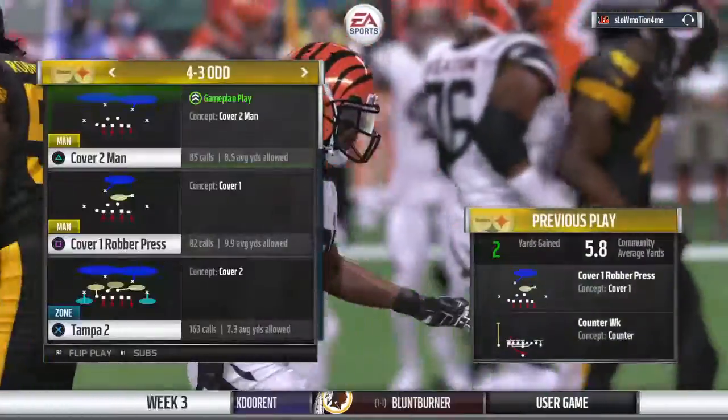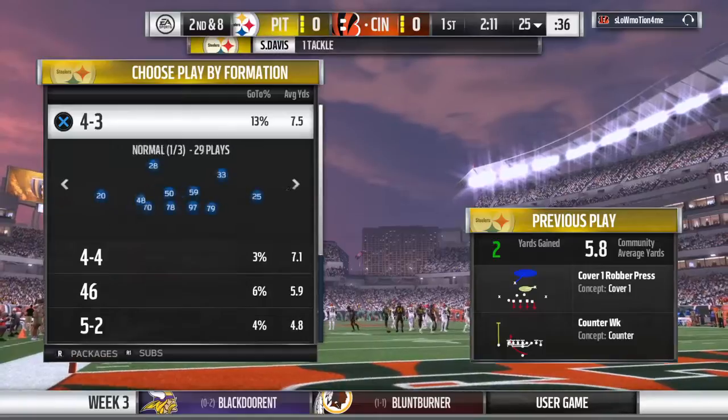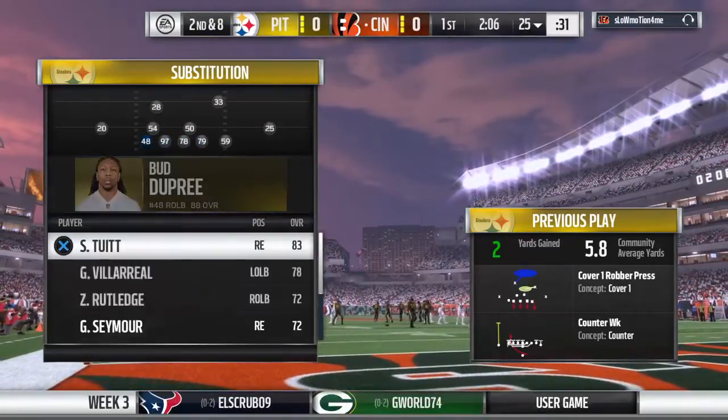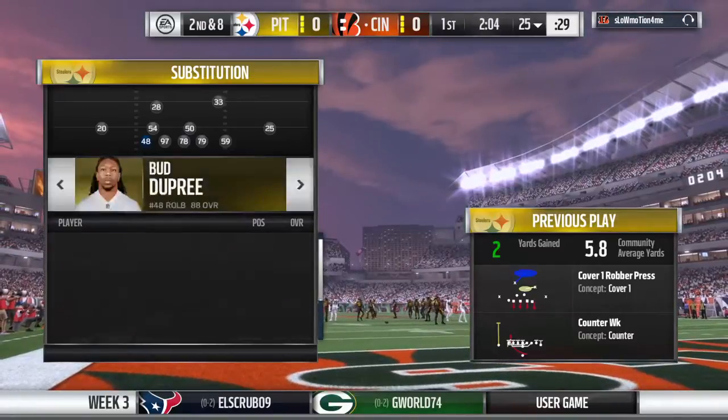2 yards on the pickup there. It'll be 2nd and 8. And the offense trots out onto the field. And A.J. Green is an absolute playmaker on the perimeter for his team.